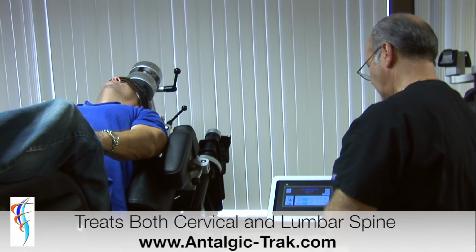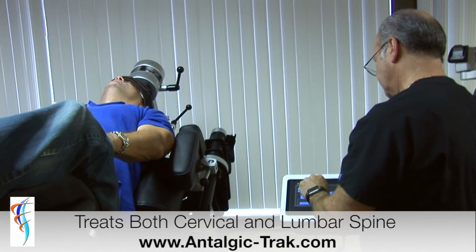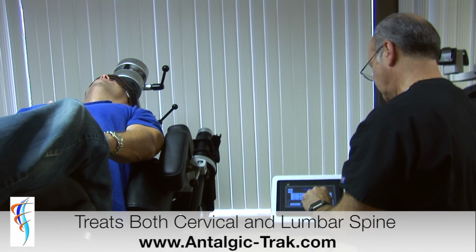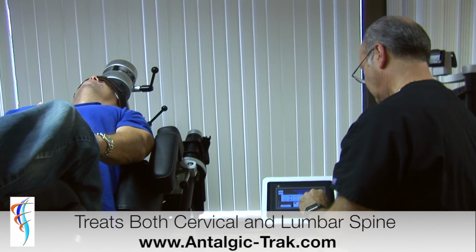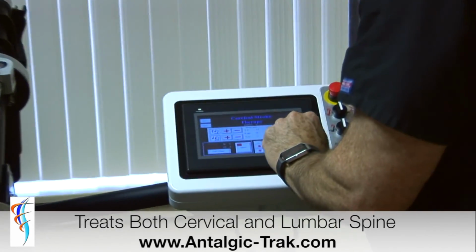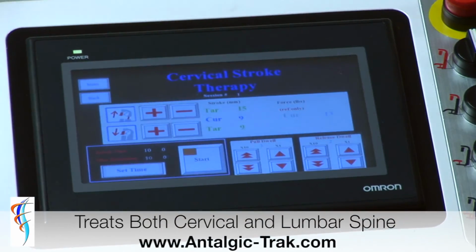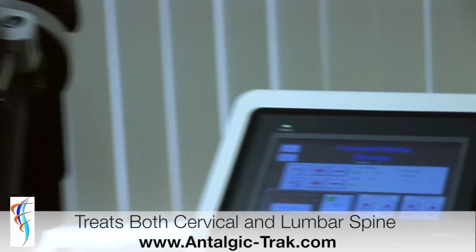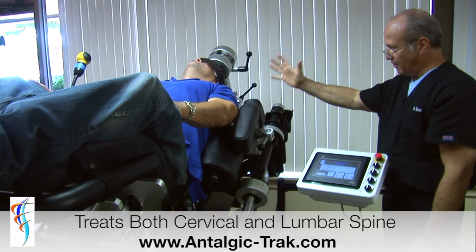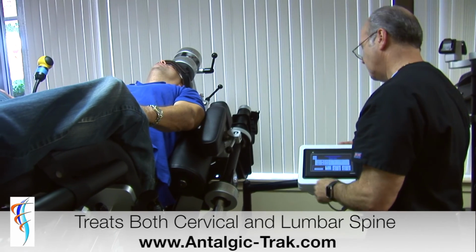I'm going into my therapy screen. I'll set it for 10 minutes. And I'm going to bring my dwell time, which is how long the pull is and how long the release is, to 3 seconds and 2 seconds, so I can check my parameters. I hit my start button. The machine decompresses and relaxes. Is that a comfortable amount?